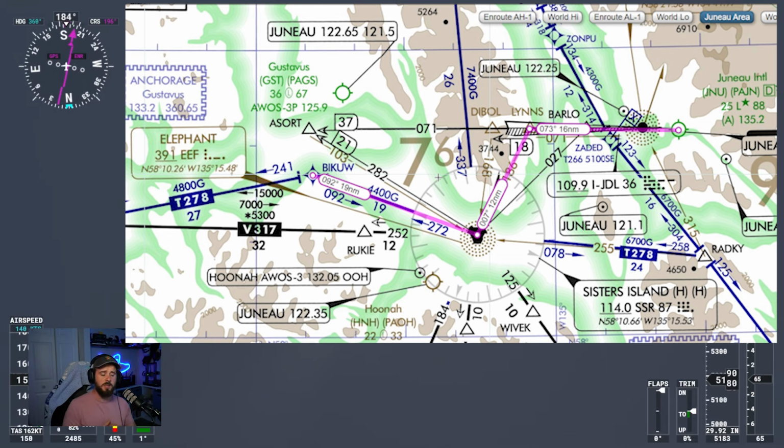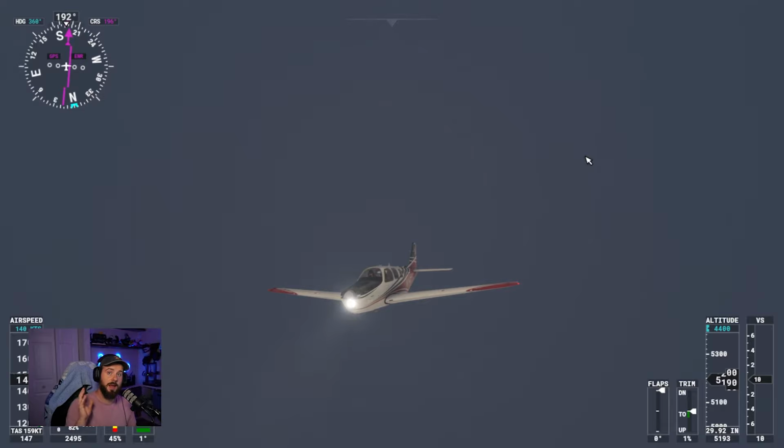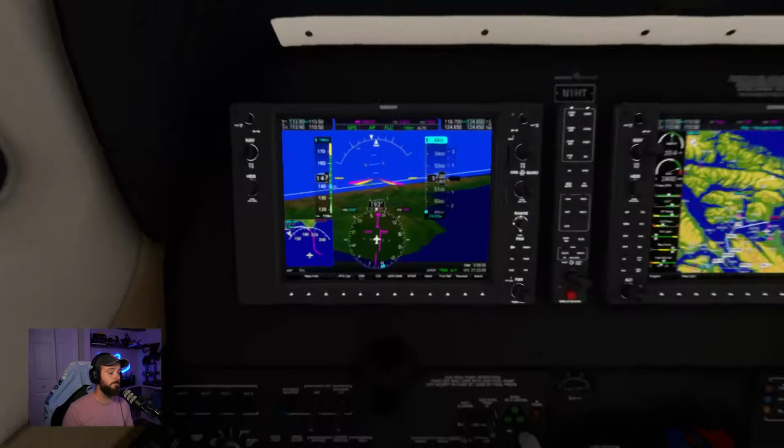We're currently heading to Biku and then going to Sister Island VOR for the GPS runway 8 into Juneau. If you want to follow along, the identifier is Papa Alpha Juliet November. Now let's hop into the airplane and take a look at what we got all loaded up.